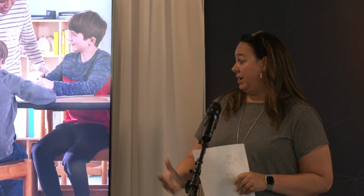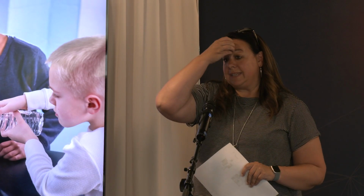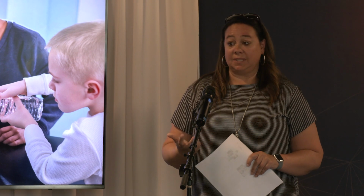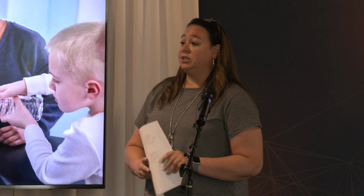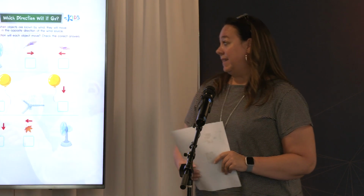So what is phenomenon? Phenomenon is an event or a situation that can be observed and explained through scientific principles. For example, if I wanted to study the Grand Canyon and how the Grand Canyon forms, I can use scientific principles to understand that event or situation. So let's look at some examples.